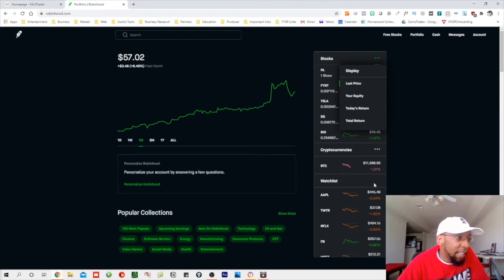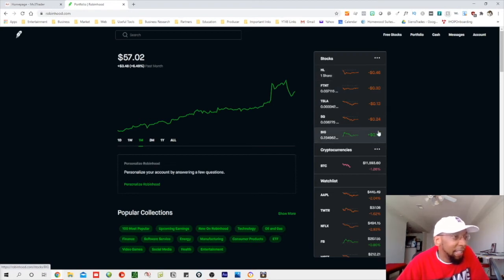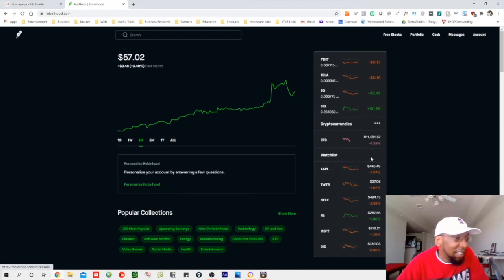Right now we're looking at the last price. The next one is my equity, and this is per section. With the stocks, this shows how invested I am in each stock, how much money I have in each stock. The next one is my returns for today, and since this is the weekend, we're not expecting to see anything outstanding here. And my total return, not too shabby, not too bad at all, if I do say so myself.